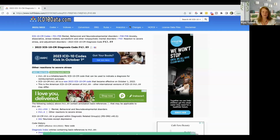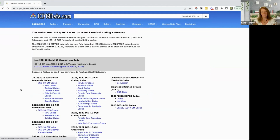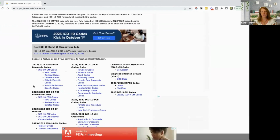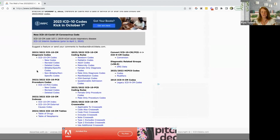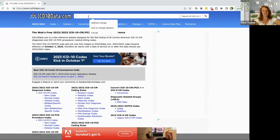Okay, so I'm going to share my screen. This is the website I was telling you about. It is the ICD-10 diagnosis code. So if you come to ICD10data.com and you click just the home page like this, you're going to be brought to this category right here where it says 2023-2022 ICD-10 codes. If you come down here, you'll be able to see new codes, revised codes, deleted codes. You can click on all of that. You can even click a code up here to see if it's still billable.